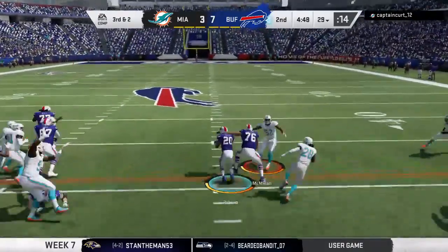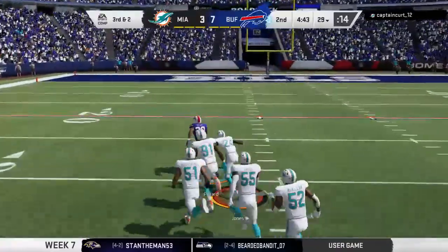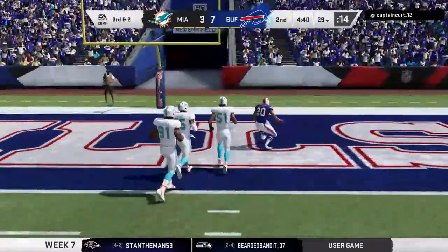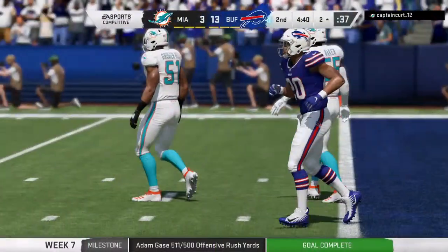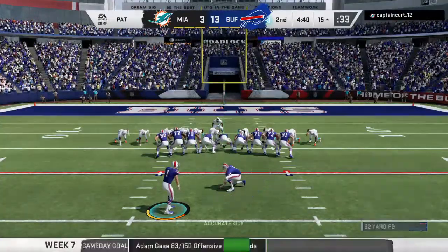Trying to run for it with Pollard. And some room to run now. And I think he's going to go. They're not going to get him. 20. And all the way home for a Bills touchdown. Tony Pollard with his second touchdown of the game, 4th of the year. And the Bills will add on to their lead.